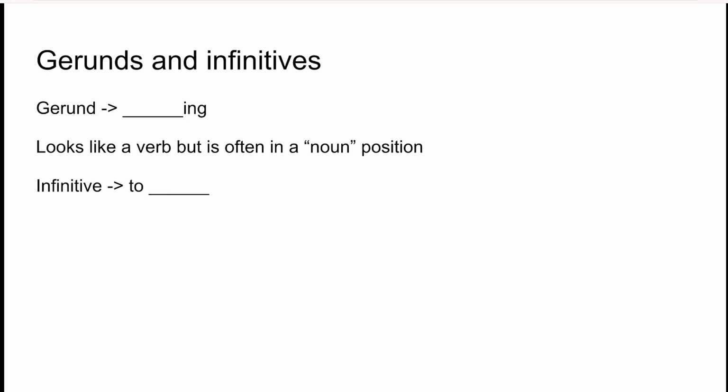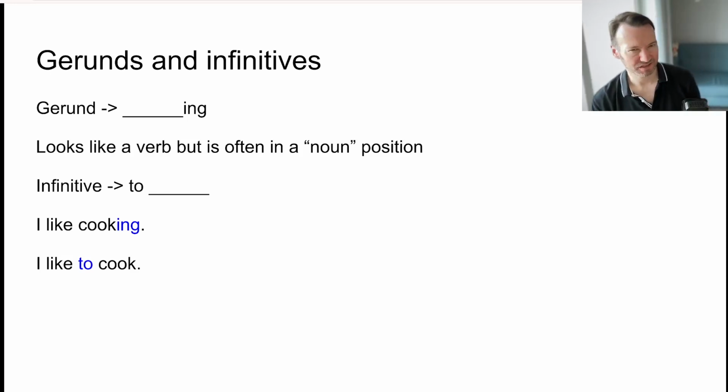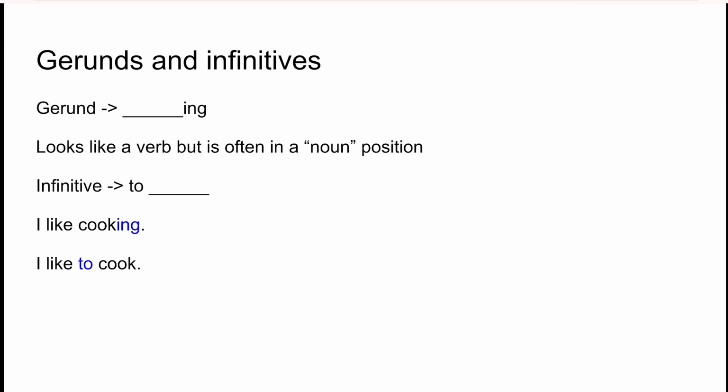All right, so we've got our two verb types. So we have I like cooking, for example, that's our gerund. We can also say I like to cook. So in this case, it doesn't make any difference to the meaning. I like cooking, I like to cook, I like dancing, I like to dance. It doesn't make much of a difference to the meaning. However, if we're putting it in different positions in the sentence, it does start to make a difference.